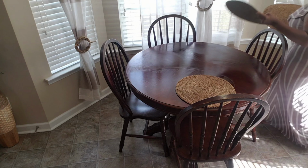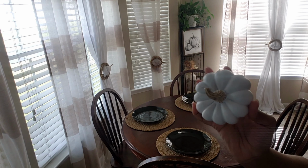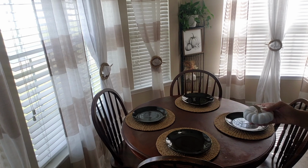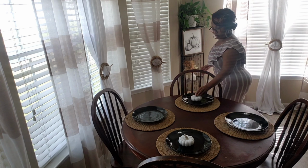Here I'm just going to set my table. I've decided to go back with my mats that I keep on here all the time. I'm using my black plates that I've had for years from Dollar Tree. This space is cohesive with my living room, and I just felt like black with neutral and a touch of white would be a perfect pop that I needed.